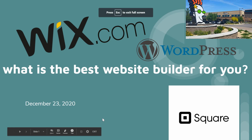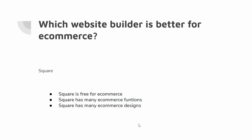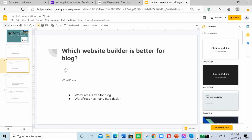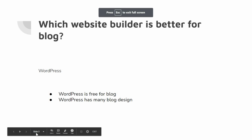Okay, so what is the best website builder for you? Which website builder is better for e-commerce? Square. Square is free for e-commerce. Wait a second. WordPress has many blog functions too. I forgot to put that.